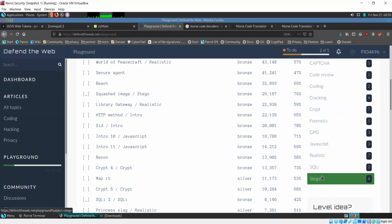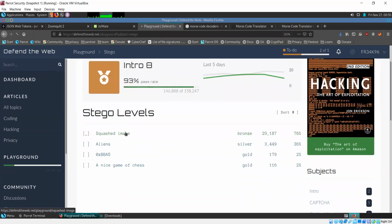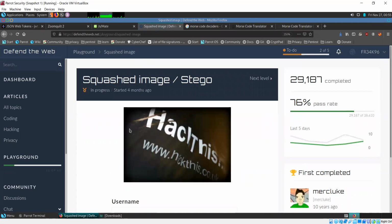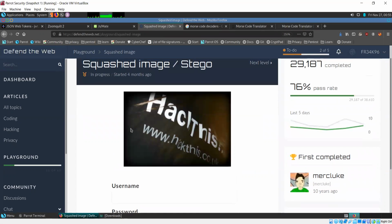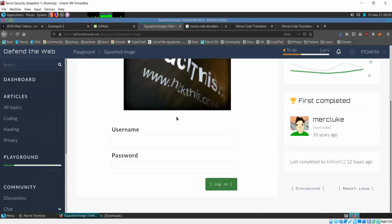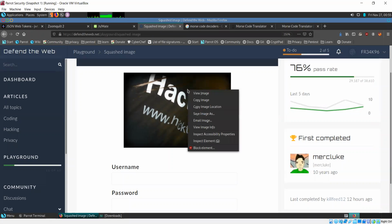There's SQL injection, there's steganography. If I take a look at steganography, what do I find? A squashed image. Let's see what this is. Okay, it's telling us to find a username and password. Again, it might have something to do with the technique that we've seen before, with the image. So I can try saving this.